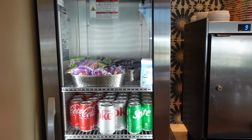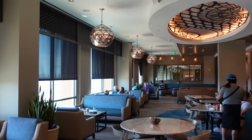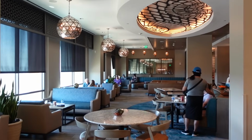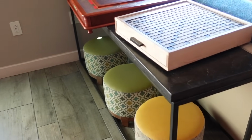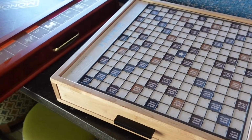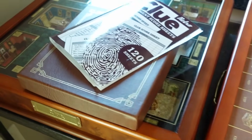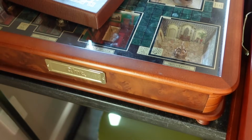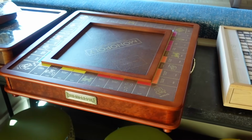So really nice. This lounge is just beautiful. I mean, personally, I don't think this lounge even comes close to comparing to some of the other club level lounges that are at the deluxe resorts. This is pretty spectacular. Another really cool feature to this lounge is they have these different board games. So Monopoly and Scrabble and this really cool version of Clue. That is really fun. If my husband was here, I would be spending a lot of time here enjoying some of these board games. And they have a full bookshelf and, you know, all kinds of stuff.